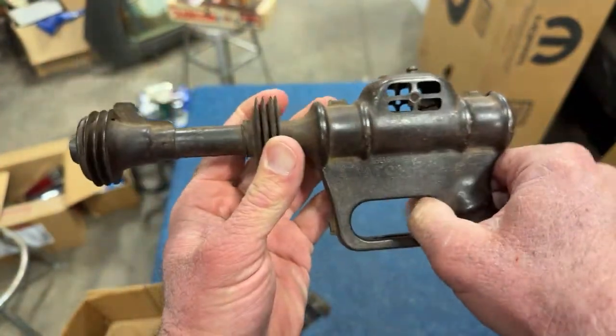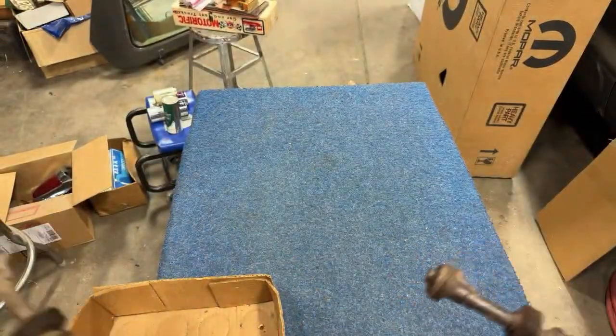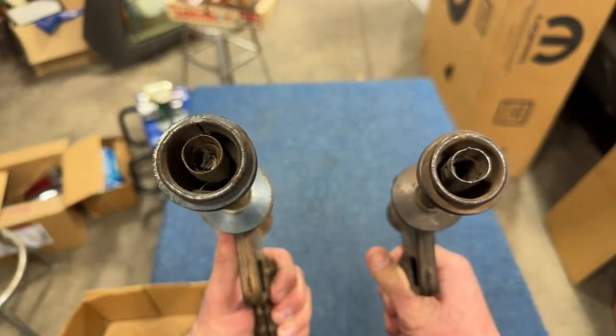You got to pull her all the way back before she pops. But super cool ray gun era.